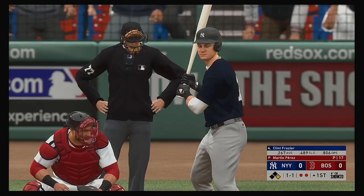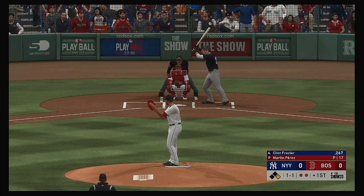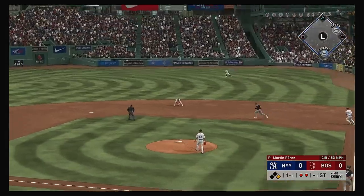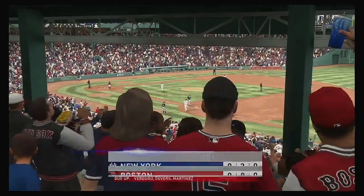In now, Clint Frazier. He takes his first cuts in this one with a man at first and two away. Now the 1-1 pitch. Hard hit ball to second. On to second for the force out, and the side is retired.